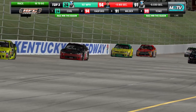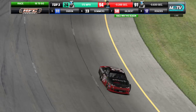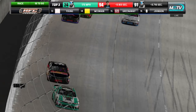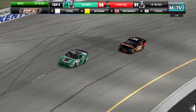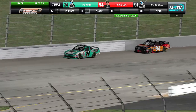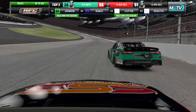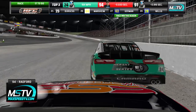Hilton Young in 38. One of the cars looking like caught up in that accordion effect, but so far everyone's still out on track. And now the battle for the front can resume. The 24 of Sean Cool, the 94 of Troy Radford. These guys going at it. Green and white with black lettering leading this thing with a black and orange with white lettering trying to track him down. Troy Radford in the 94 machine. He is there looking to make a move.